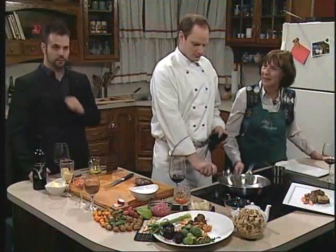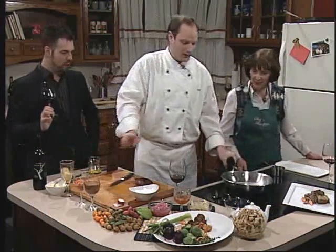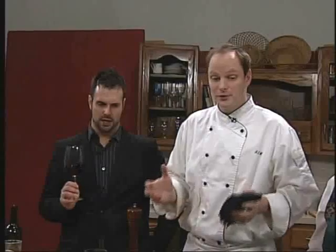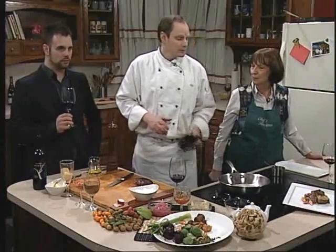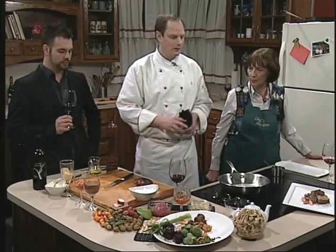Okay, Aaron, so what do we have now? So we're going to do a goose dish, which you don't find very often anymore. I love goose. It's something that, as a diner, you're not going to see in very many restaurants around here. So we've done it in two different ways. We have the breast here on the cutting board that I'm going to slice, and then we've braised the leg and thigh.